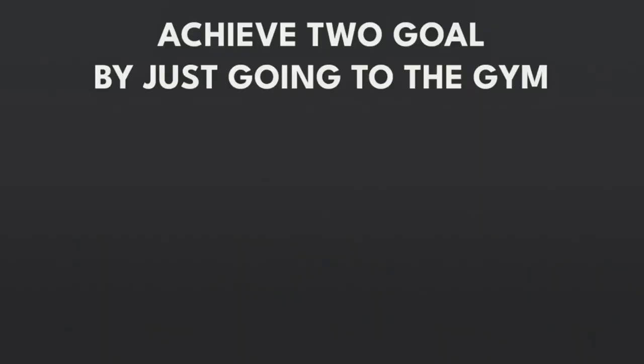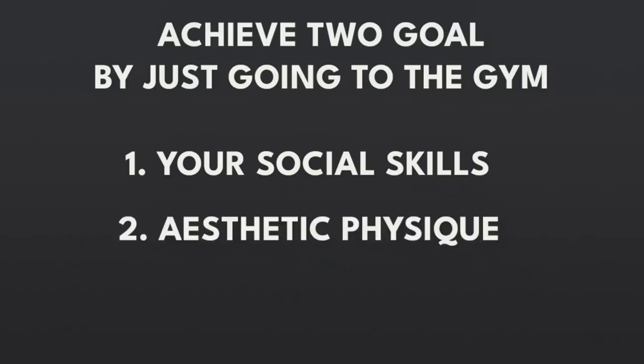Especially if you're able to get someone who is more experienced than you. It will make your journey 1,000 times faster. You're essentially killing 2 birds with 1 stone. Socializing and building an aesthetic physique. That's crazy. Your level of growth has gone from this to this. And that is amazing. So, now that we've established dropping your ego and how you're going to work out right, now we have to establish your workout routines.